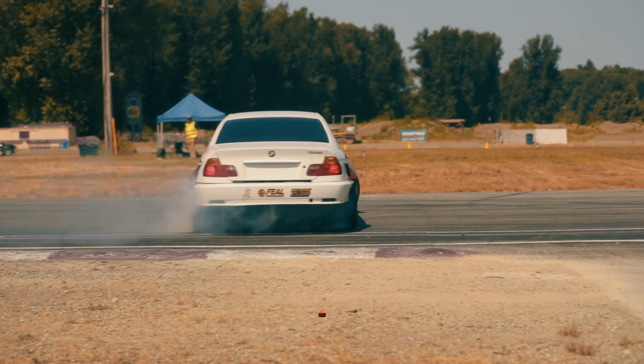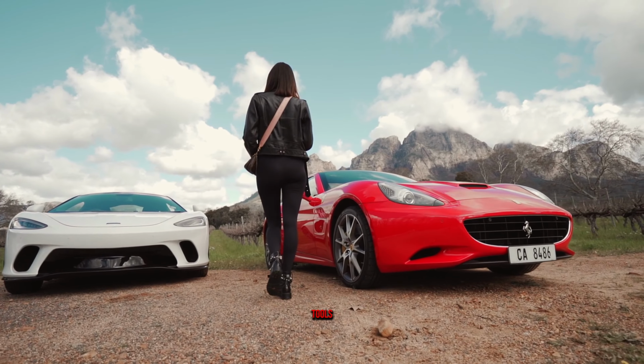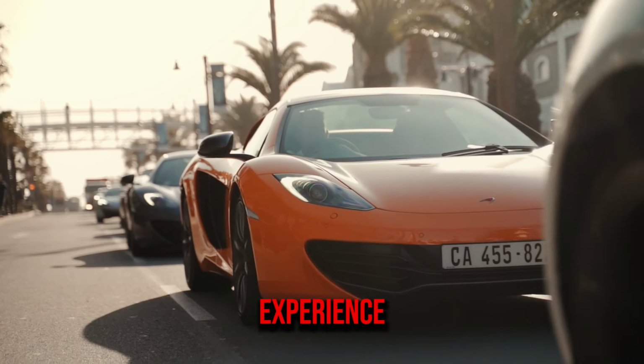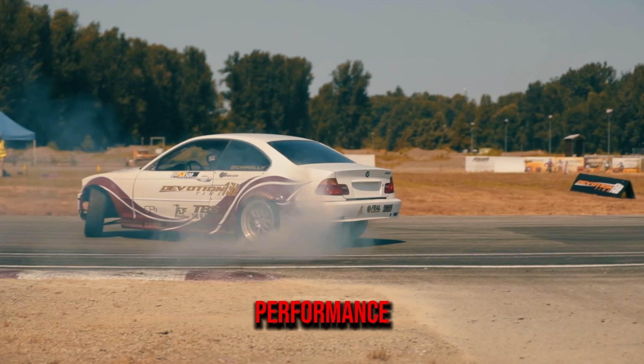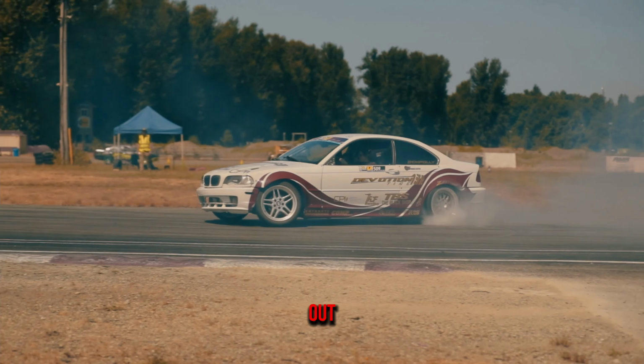Are you passionate about cars and technology? Today, we have an incredible selection of gadgets and tools that will transform your driving experience. From ultra-accurate performance gauges to organizers that will keep your car immaculate. Let's check it out.